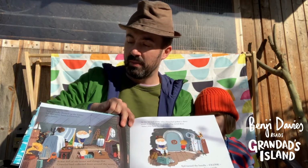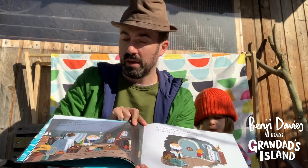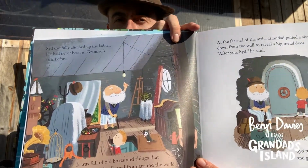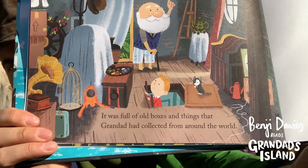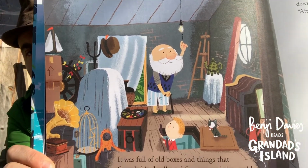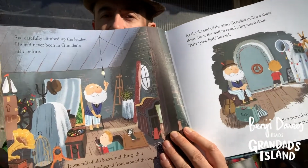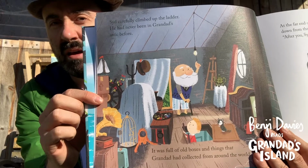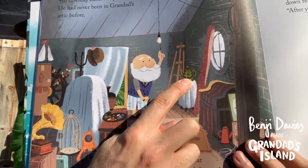Sid carefully climbed up the ladder. He had never been in Grandad's attic before. It was full of old boxes and things that Grandad had collected from around the world. We'll take a look in that picture there. We can have a good look around. We can see Sid poking his head through the hatch. We can see an old gramophone to play music on there, and the orangutan there, and an old teapot that looks like a tortoise.